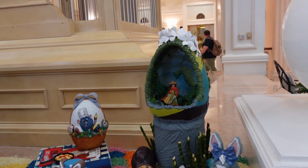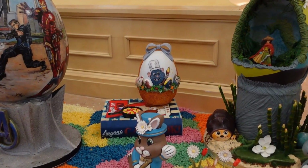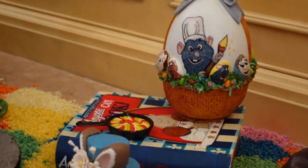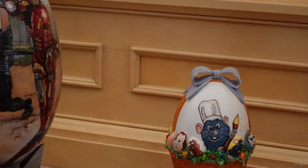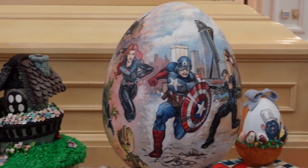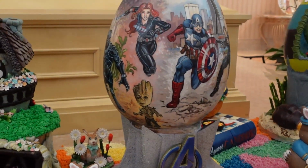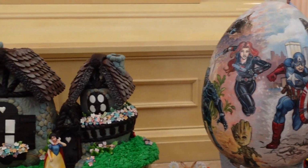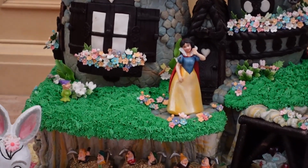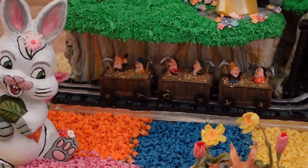So continuing, we have Raya and the Last Dragon. We have Remy from Ratatouille, and he's on his book of Anyone Can Cook. We have an Avengers one. Oh, there's Groot. I wish sometimes they could spin so we could see the whole thing. And a Snow White egg. Look at all the detail, the flowers. And then the guys right here, and their diamond line.